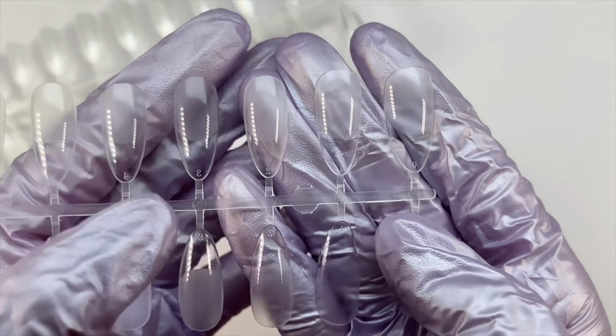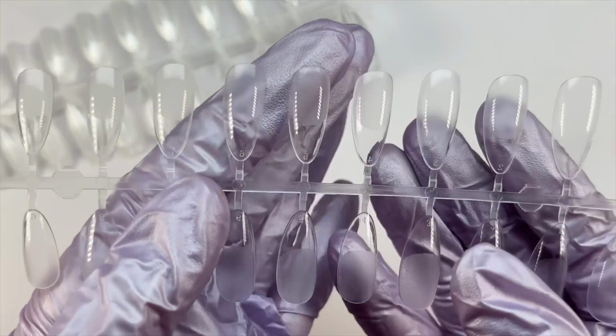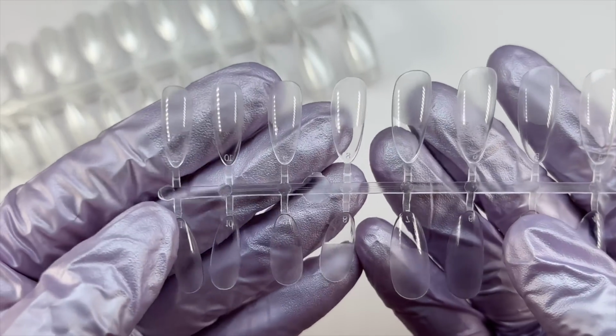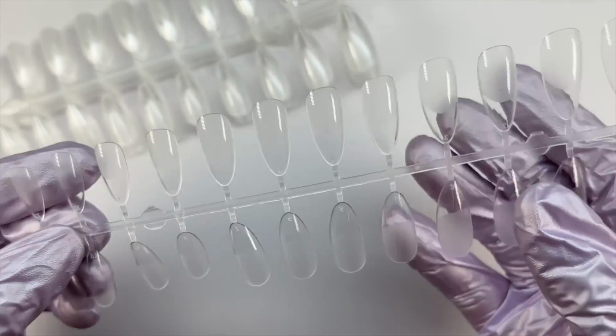And because it was an almond shape, I felt like it still didn't fit my thumb perfectly or how I really wanted it to. But these nail tips, for me, I could definitely make them work. But again, if you have larger nail beds, I would not recommend purchasing these.